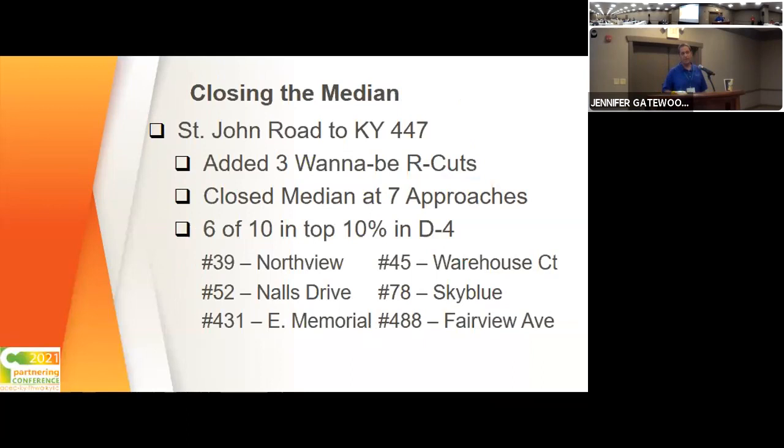So after that point, as the project continued to evolve, Brad said, while we're putting in these different R-cuts, while we've got these 7 R-cuts, let's go ahead and close up the rest of the median for that first 3.33 miles, because there's not a grass median out there. It's just a paved median that cars are turning across. The R-cut would have taken care of some of those, but it didn't take care of all of them. So we went back and looked at it some more.